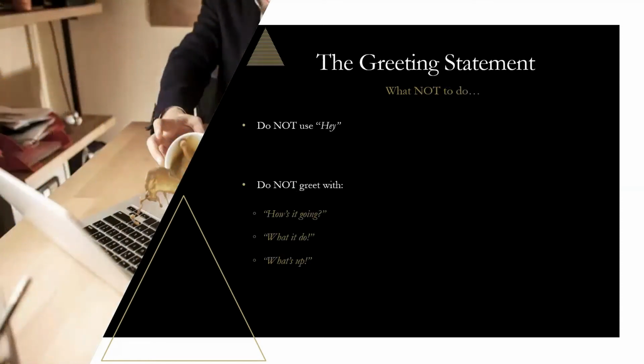to be sending messages to one another. What not to do: do not use hey. Hey is more slang, and it's something that you would probably use just when you're talking with someone face to face. Over email, it just seems less professional. And do not greet with how's it going, what it do, what's up. Just keep it to, I hope this email finds you well, or hope your day is well. This is just out of professionalism and a little bit of politeness. If you write what it do to someone that's older, I don't think they'll understand.